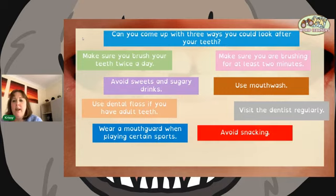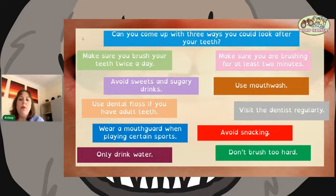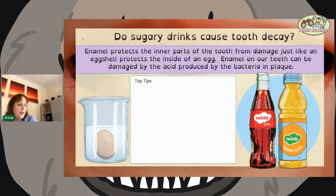Avoiding snacking. Well, yes, I think that's the hardest one. We are a snacking nation. Only drinking water, and also not brushing too hard. So sometimes if you brush too hard, it upsets your gums. So this is the ideal, but obviously we're going to have sweeties and sugary drinks, and we're going to snack, but it's about being sensible, I think. So someone's just finally found a dentist after 6 months.